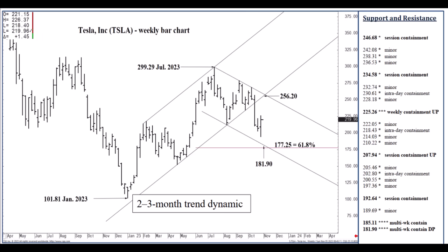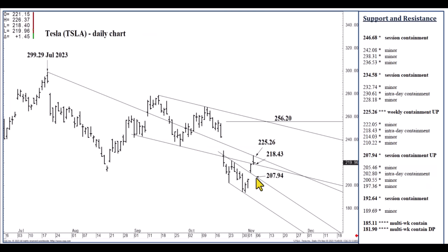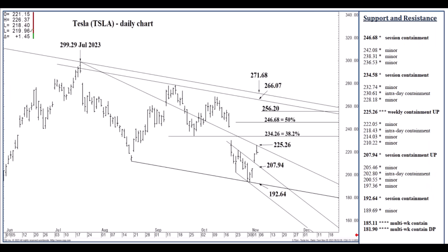And if we were, and I don't think this will happen today, but if we do close below 207.94 by the end of next week or sooner, we should fall into the low 180s. On the way down, I might as well point this out as well. If we close today below 207.94, we should fall to 192.94 within 2 to 3 days. With a high volatility market, this could be 1 or 2 days.